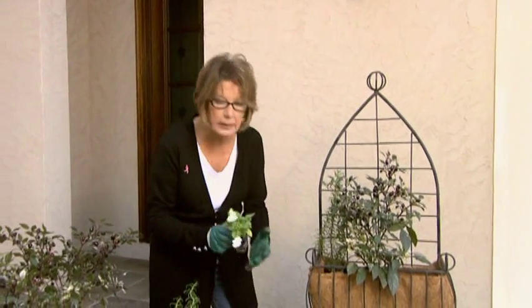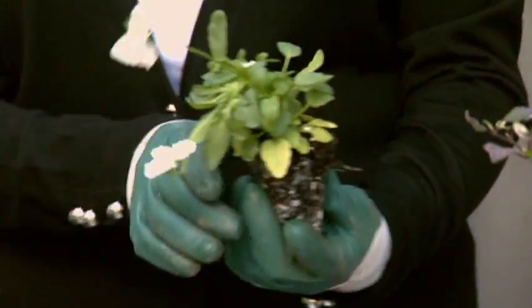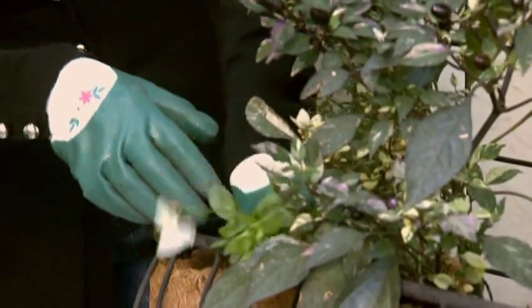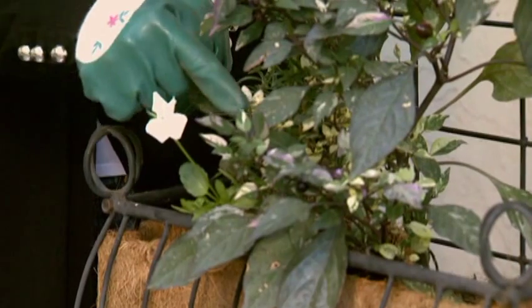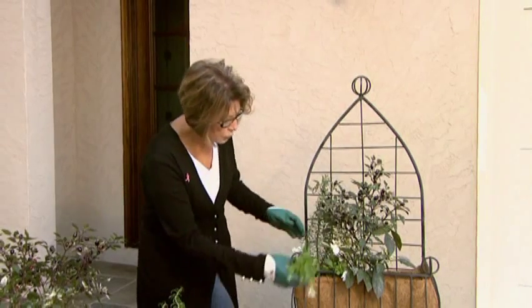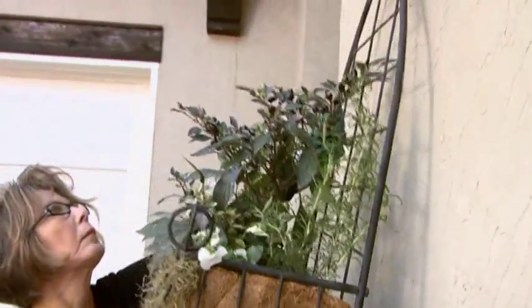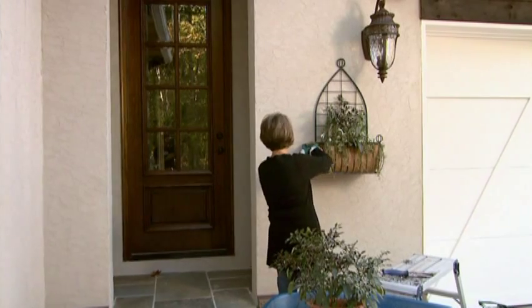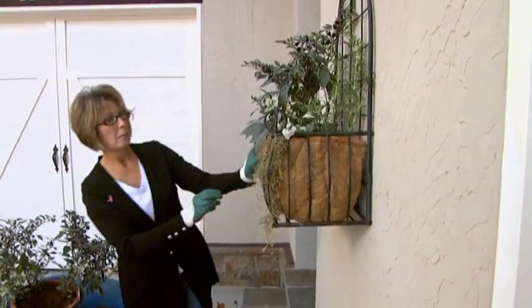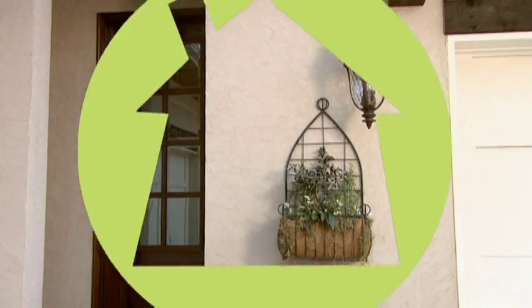Now, I selected some white pansies to go in here. You can select any annuals you want, but I selected the white pansies because they're going to bring out the white in the leaves of our pepper plant. And we're just going to tuck two or three of these on each side in that kind of fashion. Once I get it filled up with dirt, I'm going to hang it on the wall and use a little bit of this great Spanish moss just to hang off it to soften the look.